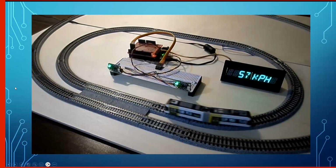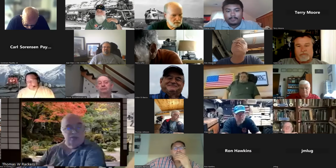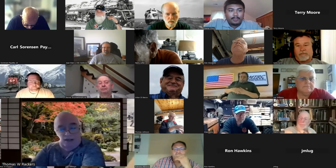And later on, I'm going to work on another version of the speedometer, once we decide how we want to do it within the RanTrak group, whether to make it a portable test piece or incorporate it somehow into the layout by hiding sensors inside of structures. We'll see what happens. And that's the end of my presentation. Any questions?